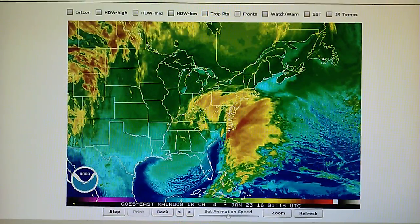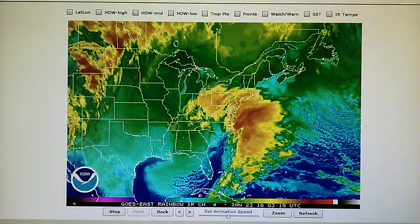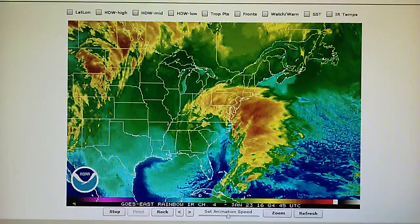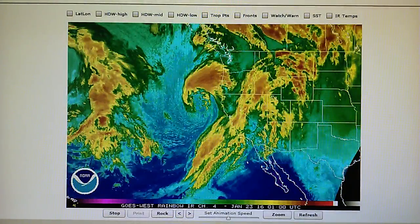And here is the rainbow loop. Okay, so that's pretty much it. That's the summary for today. And hopefully we'll get some rain.